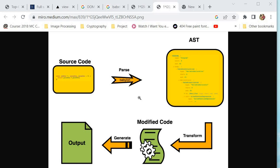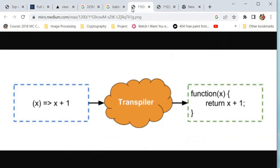So all browsers or all environments understand the old version of JavaScript. So Babel helps us transpile or convert this new or modern version of JavaScript into an old version of JavaScript so that all the browsers or all environments are able to understand what the heck we're talking about. Now, let me give you an example of this. This is a modern way of writing functions using an arrow function. This is called an arrow function. So what would happen is that a transpiler, which is Babel, so that's what that thing is called.